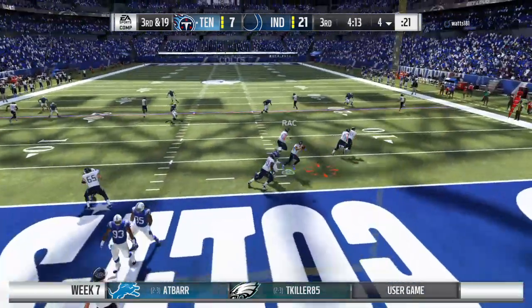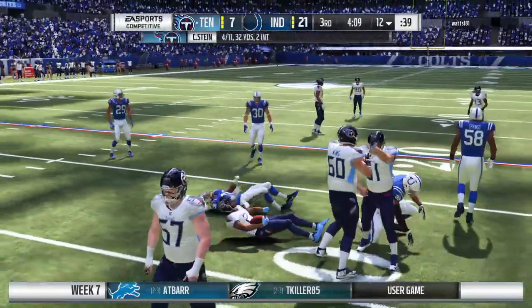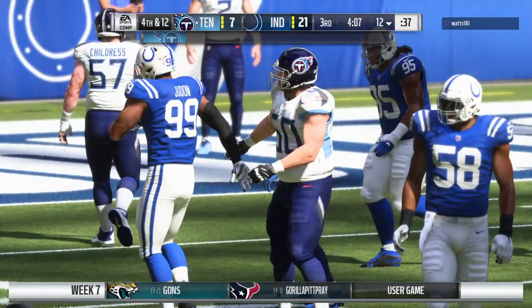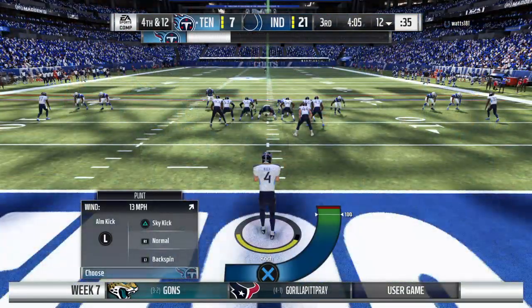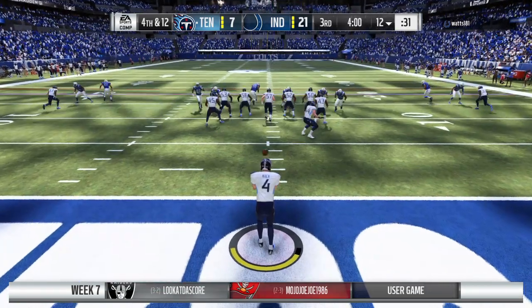Now on 3rd and long, they'll look to throw. Oh, it's a screen pass. That's complete. And he'll get it up to the 12-yard line here. Well, the screen gets 7, but it's not enough, and it'll be 4th down. Instead of throwing it downfield, Charles, they just tried to dump it underneath there. You like the call? I do.